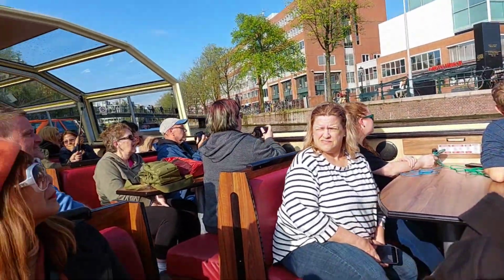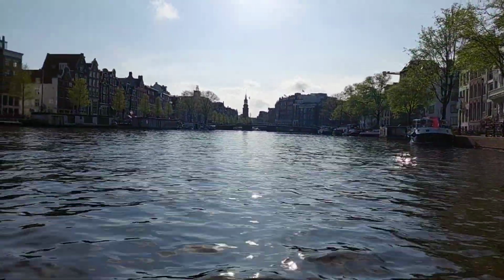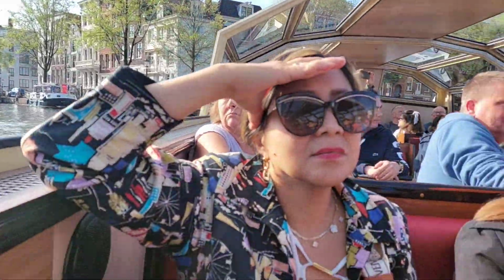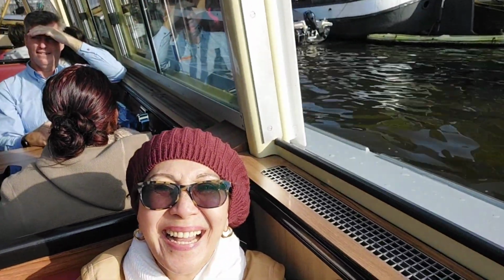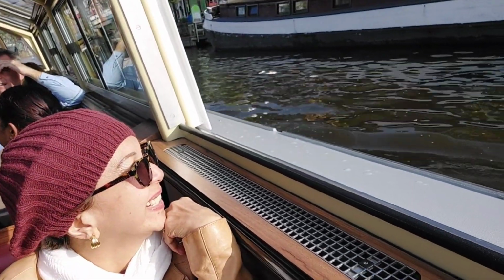On the right hand side you can see another small tower, also part of the old defense wall of Amsterdam. And at this moment we are on the Amstel River. A lot of dam cities: Rotterdam, Volendam, Monnikendam, Amsterdam, Werkendam. So cities all built nearby a river that was dammed.